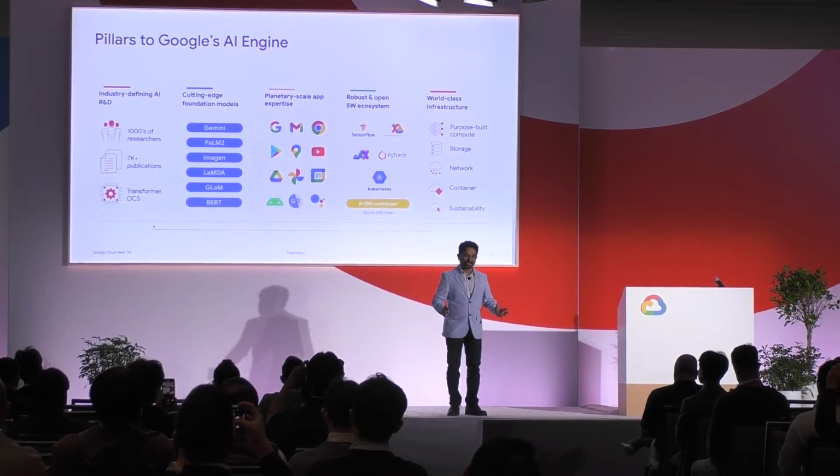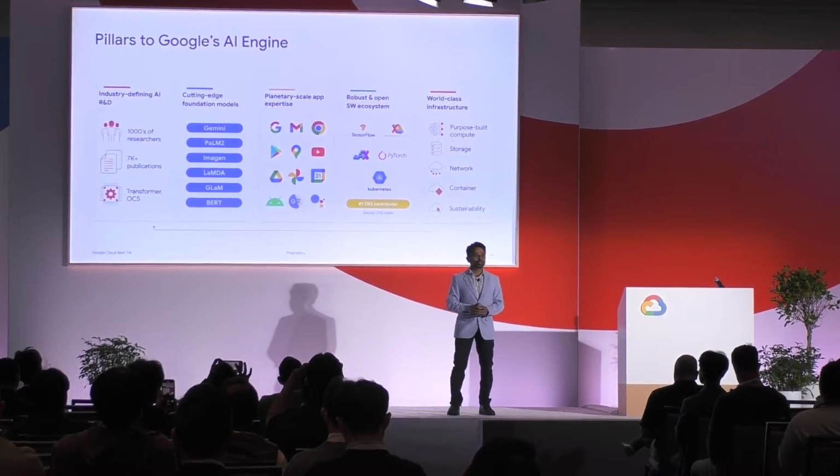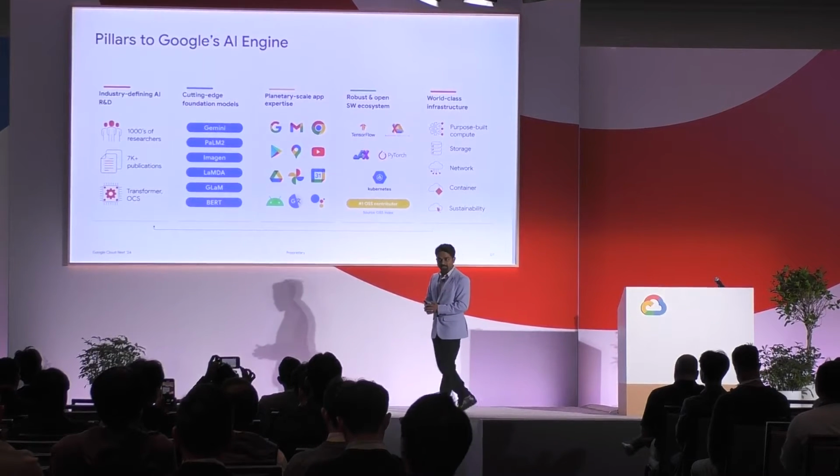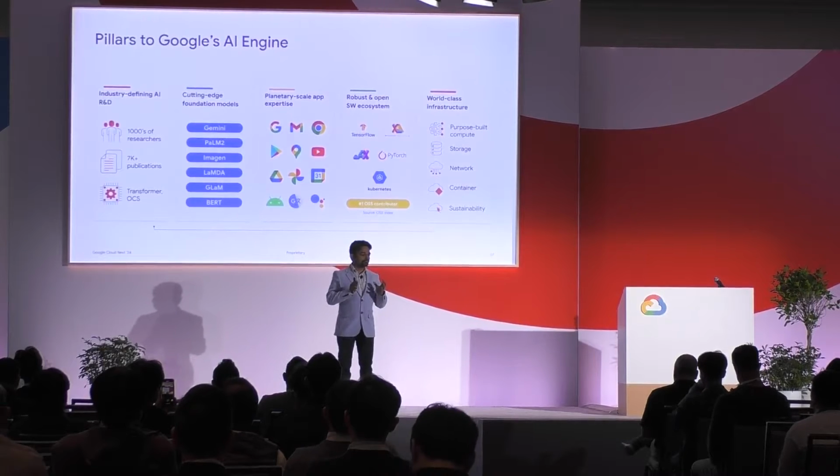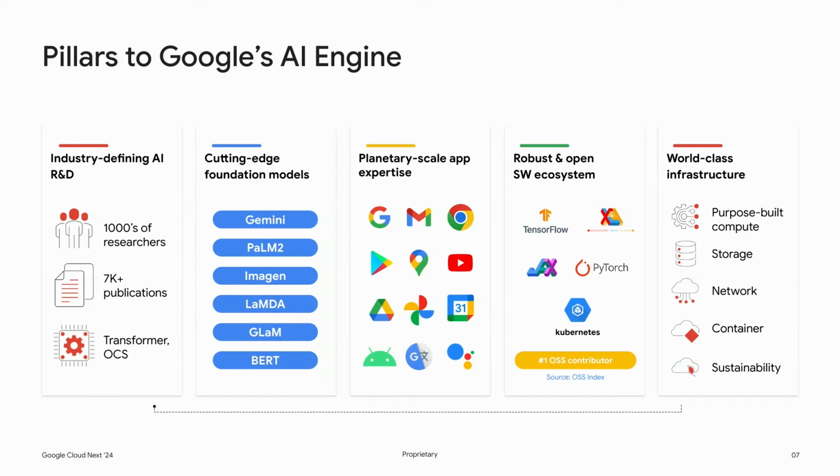It turns out that at Google, we've been working on productionizing AI at large scale since our founding by two researchers in AI over two decades ago. There are five pillars to our AI engine. First is the industry-defining AI research. Google created the Transformer, which quickly became the fundamental building block for large language models. Transformers allowed us to map relationships across sequences of extremely large length. And then we take all this research into our state-of-the-art models.